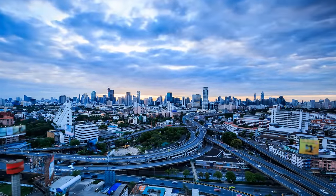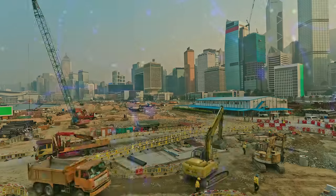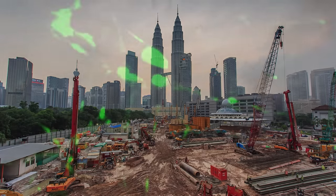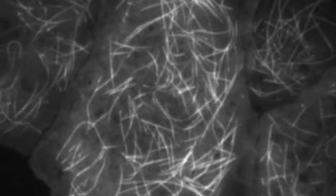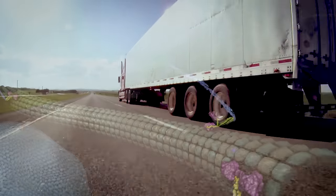Just like a busy city, there's constant motion inside of your cells. There's new construction, demolition, and most importantly, transporting goods from one place in the cell to another. Cells transport goods along cellular roadways. To transport cargo along these roads, the cells use motor proteins.